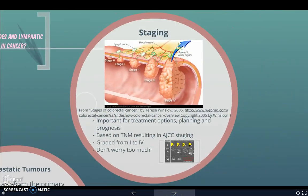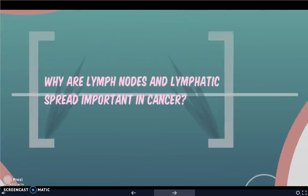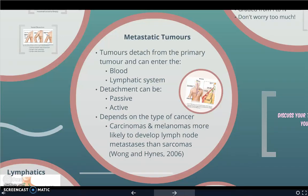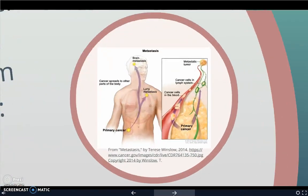AJCC staging is graded from 1 to 4, but don't worry too much. Stage 4 does not necessarily mean the cancer is incurable. You may be wondering why I keep mentioning lymph nodes and how they are important in cancer. So tumors have the ability to metastasize by first detaching from the primary tumor and then entering the blood directly or indirectly via the lymphatic system.